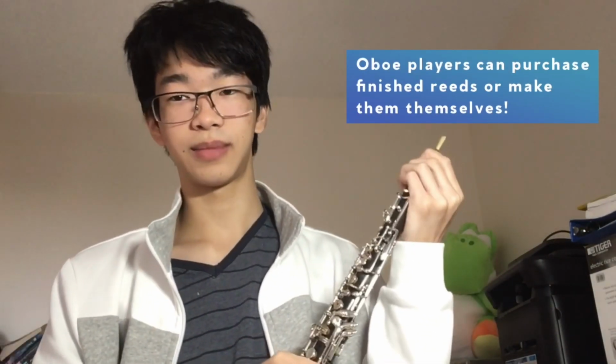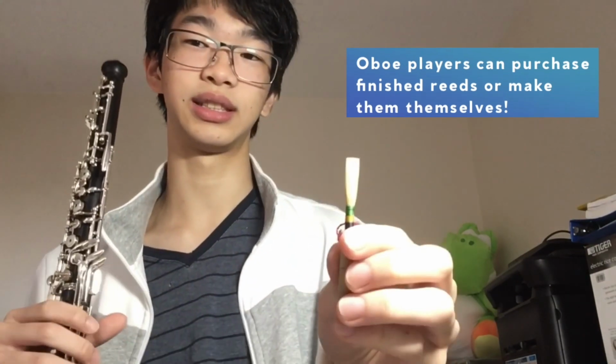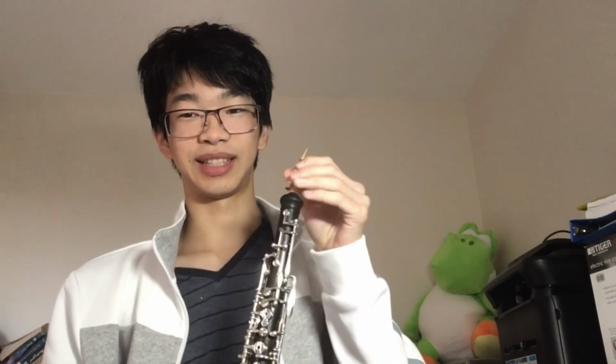And this is also one of the more difficult parts of the oboe, because we have to make them. And unfortunately, we have to be good at doing this and tooling this. But I like it. Here's what the instrument can sound like.